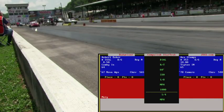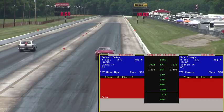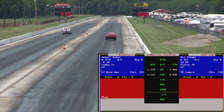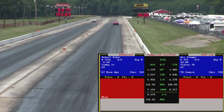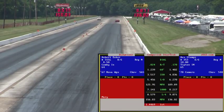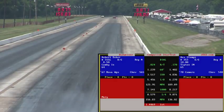So the E-gas category machine, the 78 Camaro. He sees a 10 flat up there on the scoreboard, 850 the number for Eaker. Running the B-gas index. He is a star racer. Settles it down. Points it west, away he goes. Gets there with an 857 at 156. 987 for Stamps at 136. He is under the index by 13.